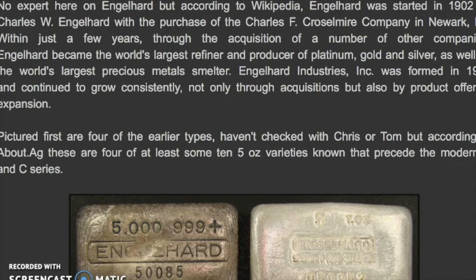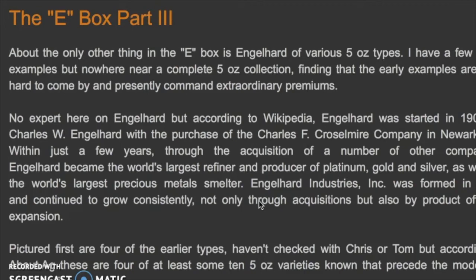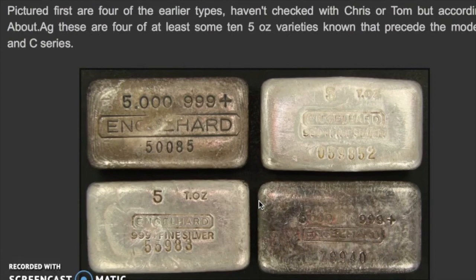Okay, sorry, I was getting lost in this blog here, and I got timed out. I'm back with Engelhard in the E box, Part 3. No expert here on Engelhard, but according to Wikipedia, Engelhard was started in 1902 by Charles W. Engelhard with the purchase of the Charles Crossell Meyer Company in Newark, New Jersey. He had acquired other companies. Here, pictured are four earlier types.